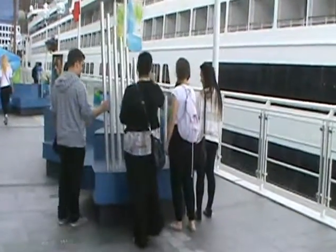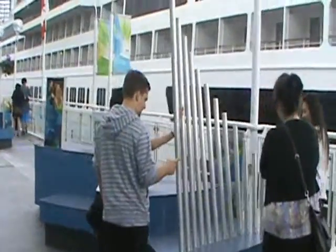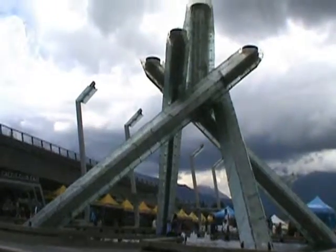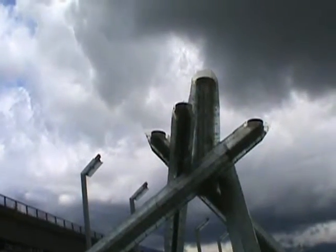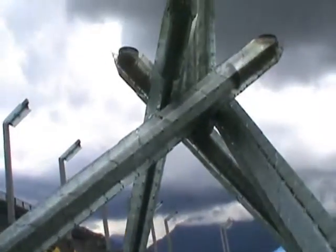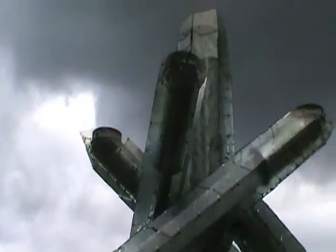Here's the Olympic cauldron, which was lit for the 2010 Vancouver Winter Olympics. Yeah, there's no flame. It's supposed to be going all the time.